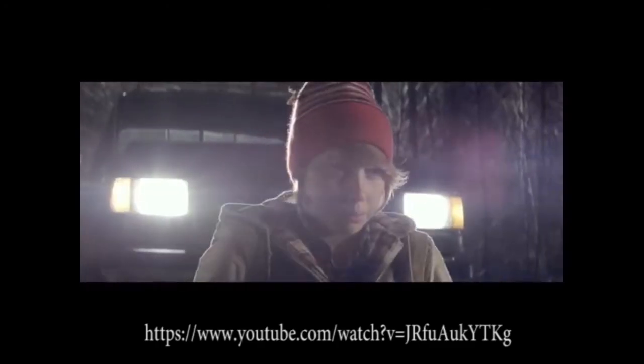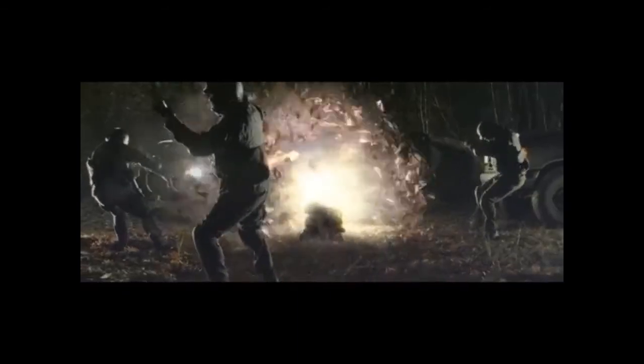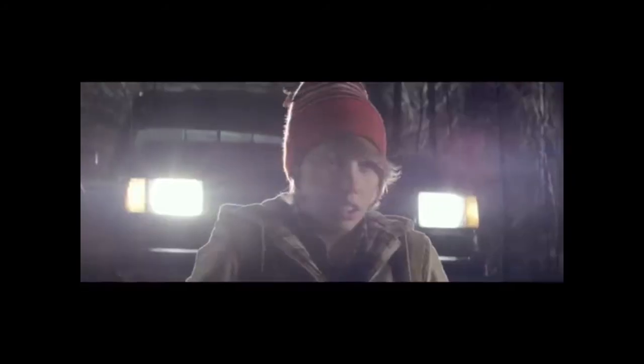This shot is useful because it gives us two bits of information in one. The information given to us is that we know he is in the woods at night. This is a medium shot. Furthermore, the close-up shot allows us to see the emotions in his face. The emotions we can see are scared, worried and angry. All these emotions are visible in his face.